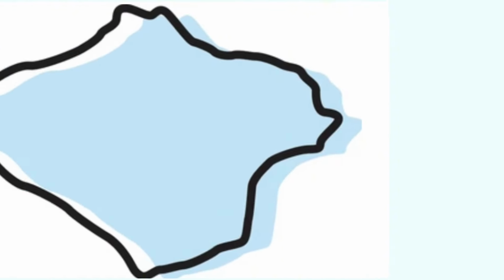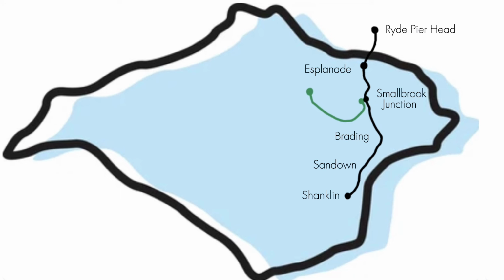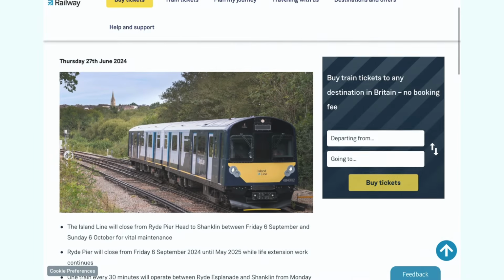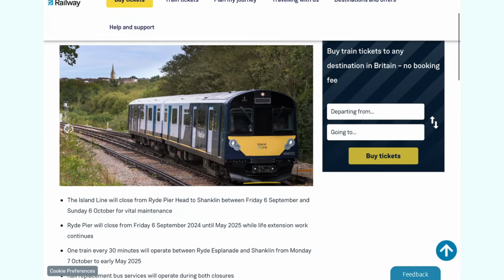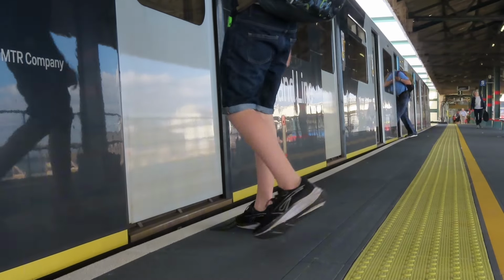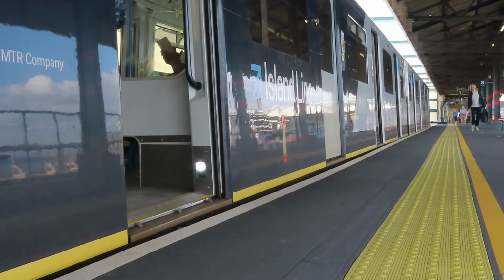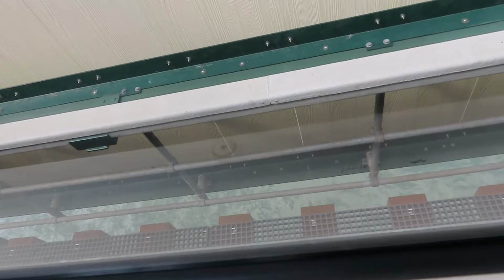The Island Line is a small railway on the little Isle of Wight south of Portsmouth, connecting Ryde and Shanklin via various main places on the east of the island. And I've come here today to ride all the way across the line before it shuts down temporarily until October of this year. And on the pier above the water, we depart Ryde Pier Head on time.